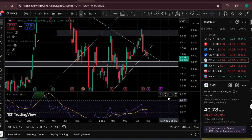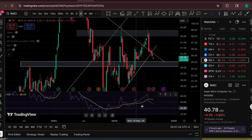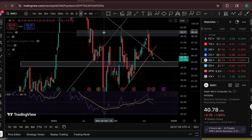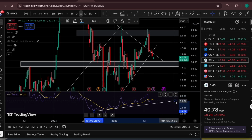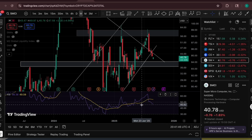On the weekly RSI, we are underneath the 50 point, the neutral zone, and we're holding steady underneath our yellow moving average. But we are still kind of holding a higher high and higher low structure. It is starting to deviate a little bit, but still holding for the most part, depending on where you draw it from. If you take it from over here, then it's holding and you have this deviation to the downside. If you draw from there, then you can probably say that we have broken that structure.